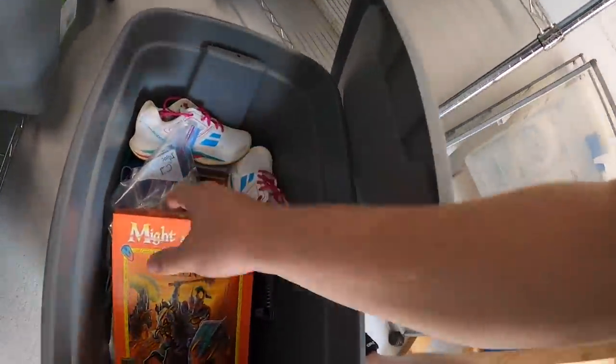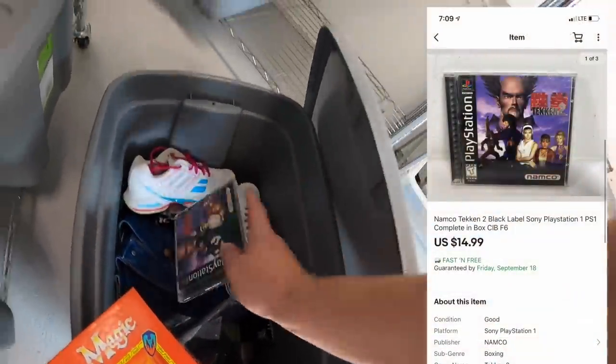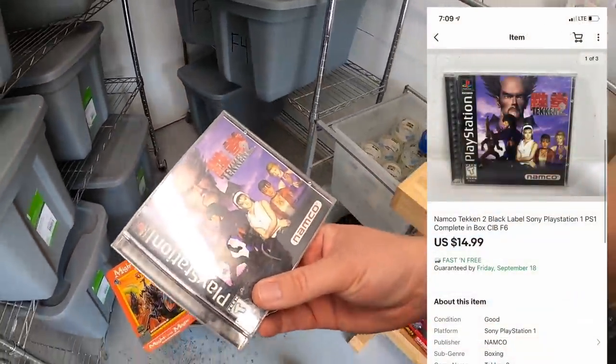It is Tekken 2 PS1. See, I think it's right here. Yep, this sold for $14.99 free shipping.